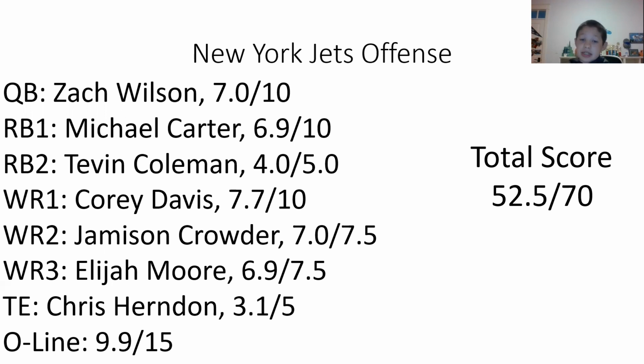Then receiver two, Jamison Crowder, a 7 out of 7.5. It's pretty solid. Elijah Moore, 6.9 out of 7.5, is pretty solid. So I feel like that receiving duo is going to be pretty good in the next few years. And Elijah Moore and Corey Davis. I don't know how long Jamison Crowder is going to be on the Jets, but if he stays, that's a pretty good receiving trio, if I do say so myself.